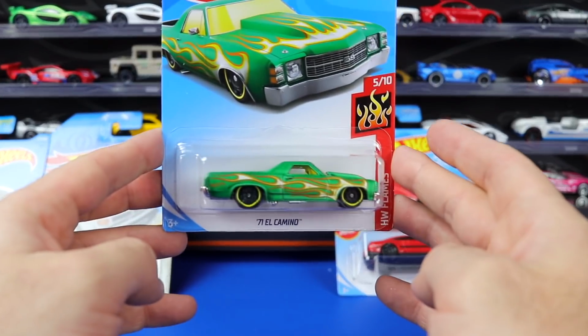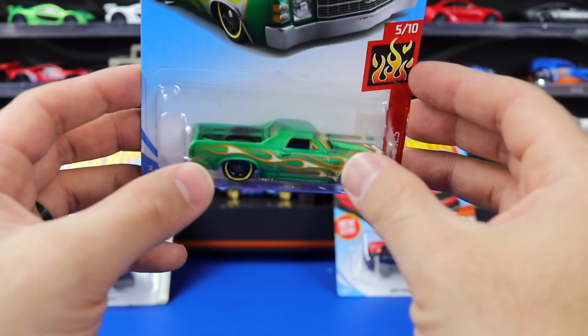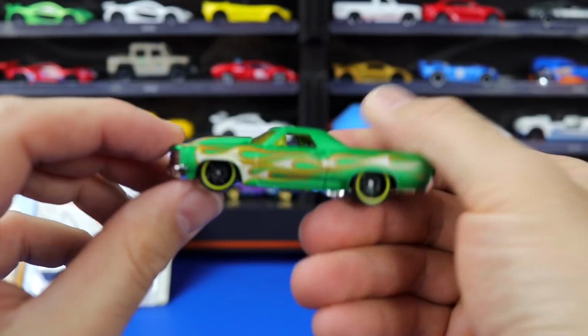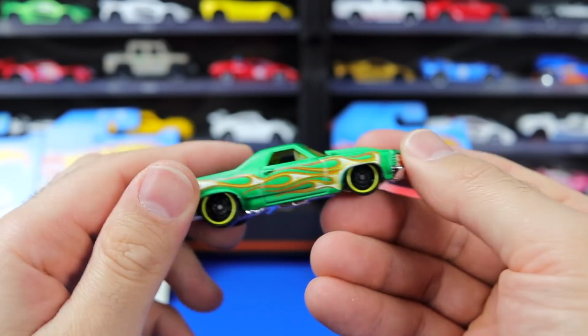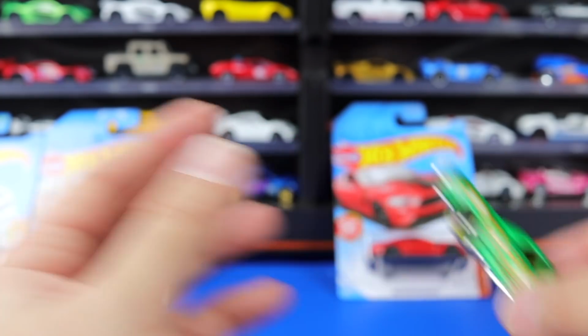And next up for another green team car, the 71 El Camino. Check it out. It's like a matte finish green with the flame jobs on there. There it is. Ooh, liking it. Love the matte finish paint job on there. The flames make it look like it's going faster. We'll see if that works during the race.